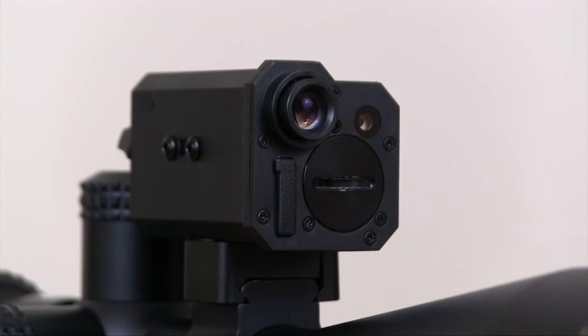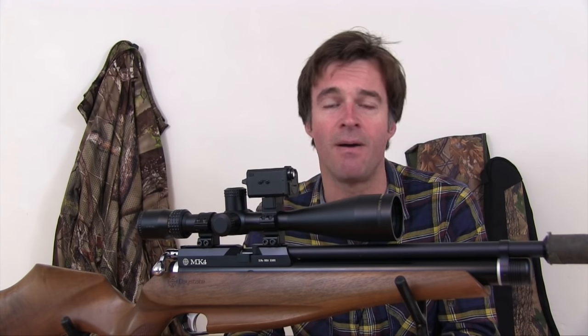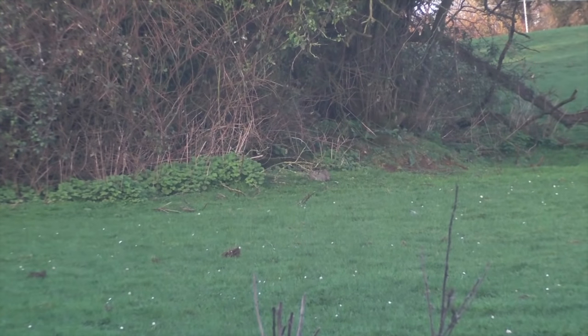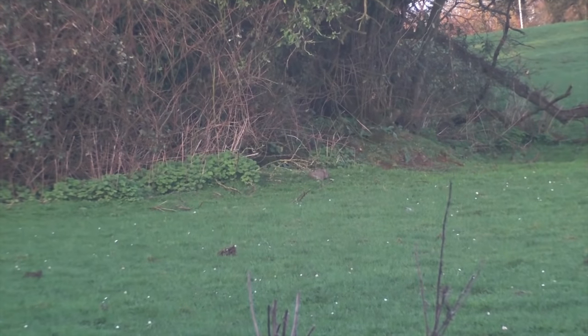Now, it's unfair to expect a device as compact as this to compete with a normal video camera. However, I'm very impressed with the quality of the footage that I've managed to shoot with it, especially considering just how small that lens is. To give you an idea of how it looks, this is a 2/3 grown rabbit at about 30 meters, and the gun's mounted on a trigger stick tripod.